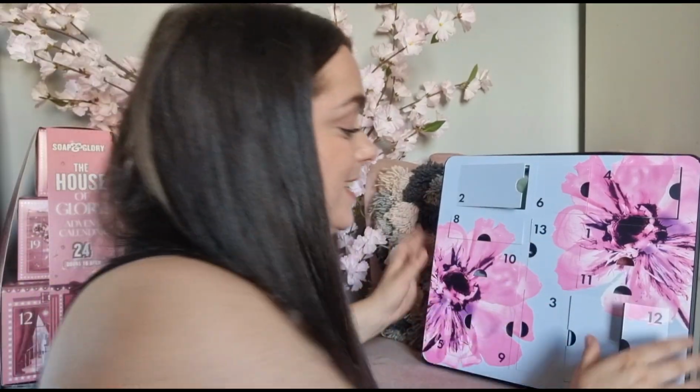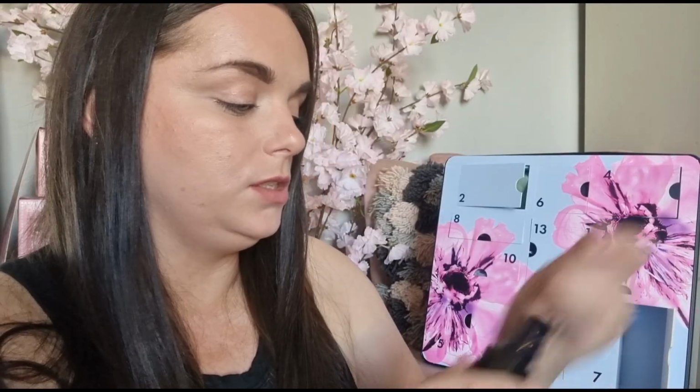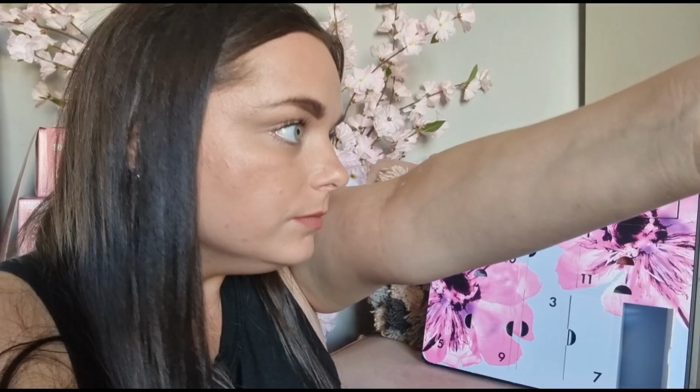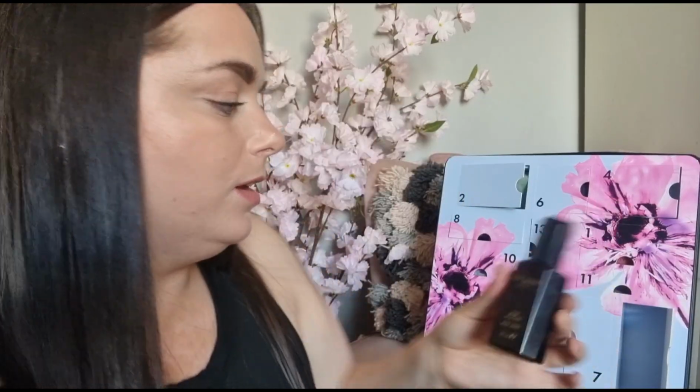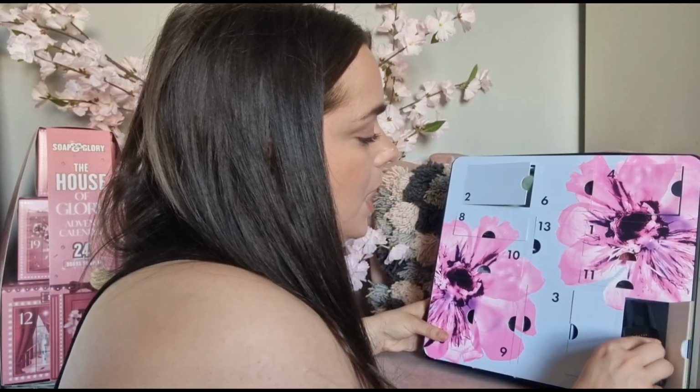And then we've got day number 12, which is another body mist, which I'm not going to complain about because I absolutely love the body mist. We have got the Rose and Orchard body spray. So let's have a smell of this one. Oh, that is beautiful. I really like that. I'm so excited about that. Love that. Another 50ml size. That's us halfway through this advent calendar.